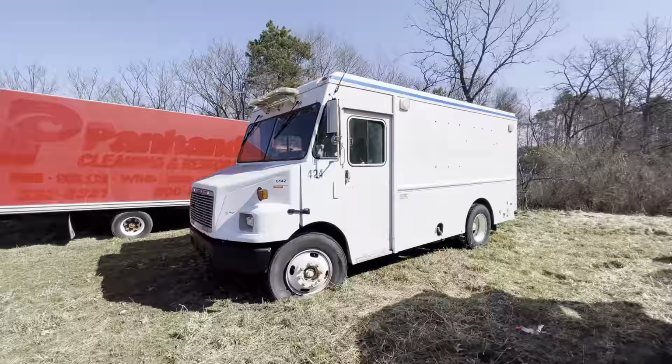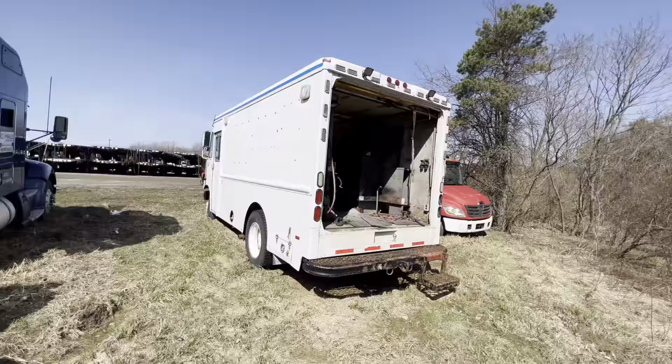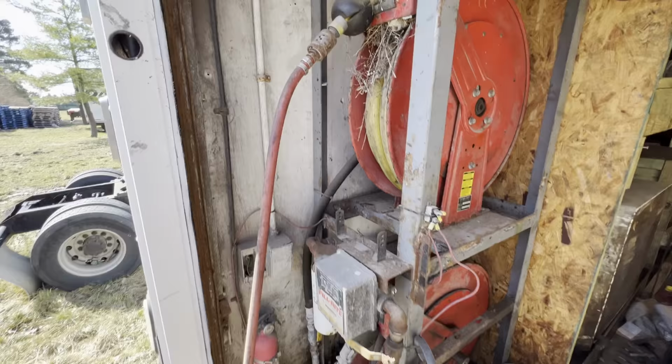Well, this thing here doesn't look like much, but could be a good buy. It's been sitting here for over a year at this point. It's in the inoperable aisle. I don't know why. But it's got a 24 valve Cummins in it. It's got these nice fuel hose setups. So that's pretty slick.